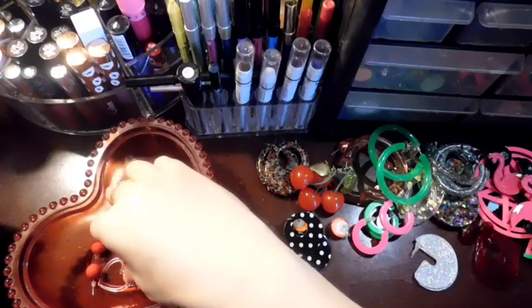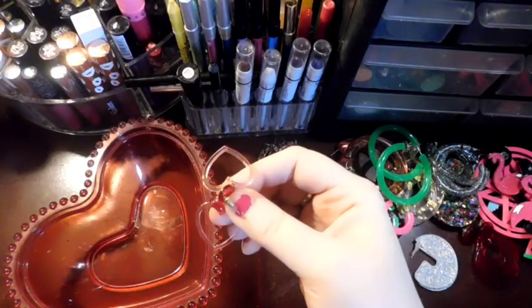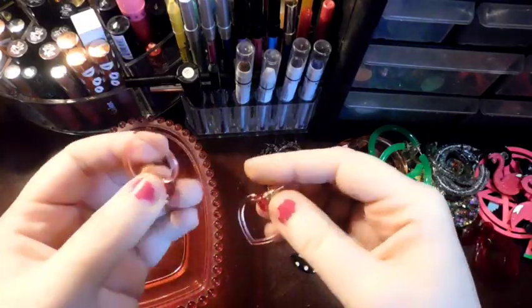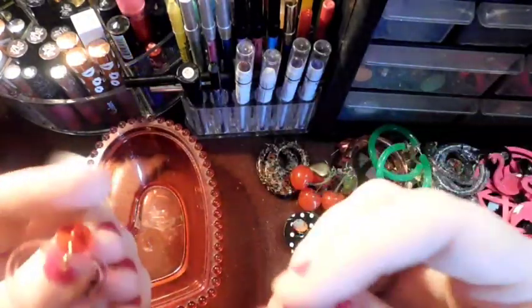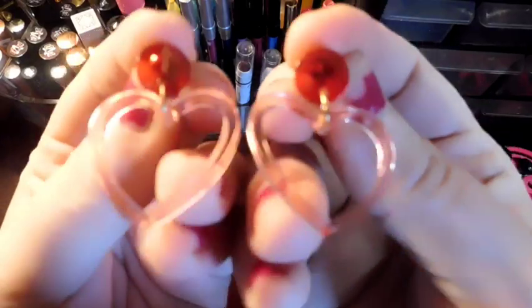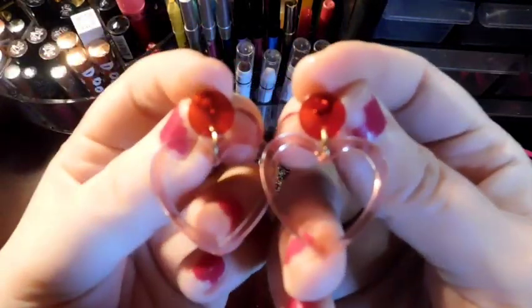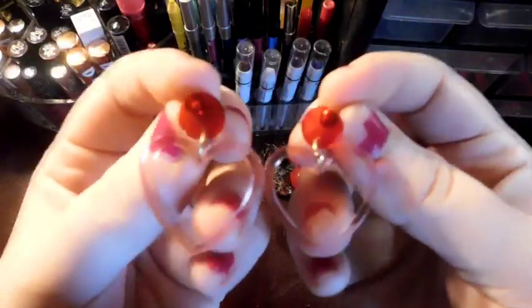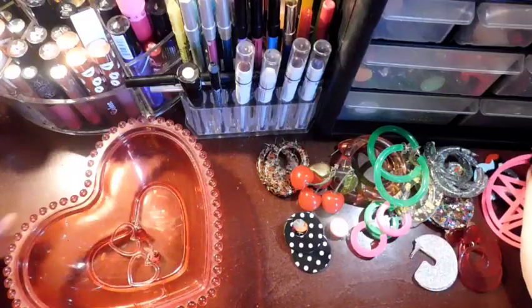Those are just randomly in there. Those don't even belong in there. So that's why I'm glad I do this, because I'm really bad about not putting my stuff back. So I like to do these anyways to reorganize everything and get it back to where I want it. And then I got these. These are on Shein still. I noticed them the other day when I was looking. They're just a pink heart with that same kind of dangle I like. So these are my acrylic pieces.